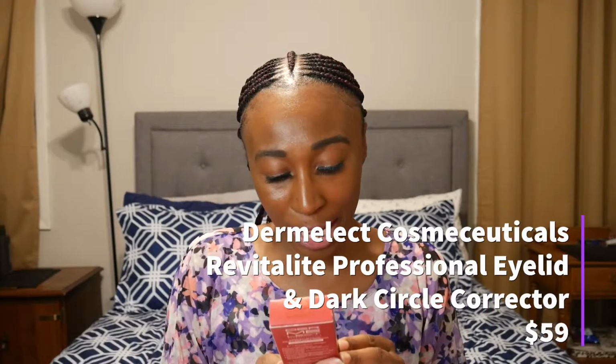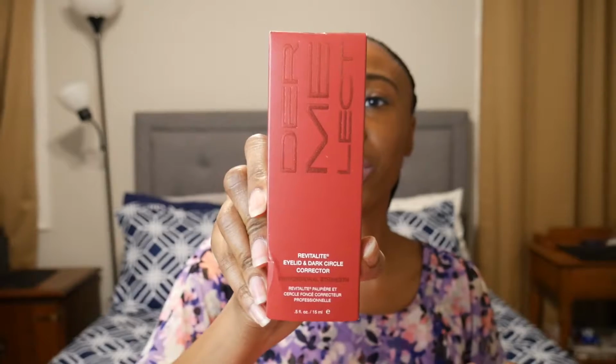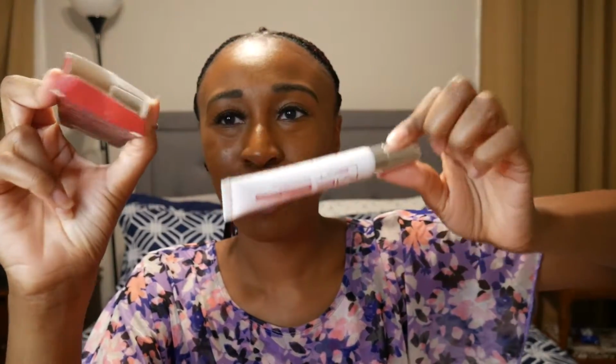Last but not least is this item, if you all can see it. It is the Revitalite Eyelid and Dark Circle Corrector, Professional Strength. I don't really understand why they do packaging like this. This is literally what the product looked like out of the box, but all this packaging on this side was empty. The product was right here. I feel like that's a waste of packaging, and y'all know I'm about sustainability, so that's a little too wasteful for me.